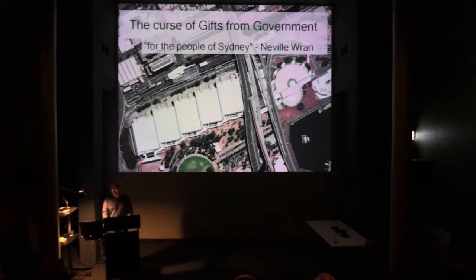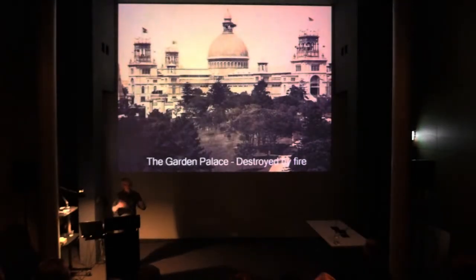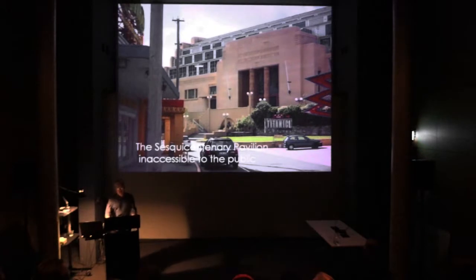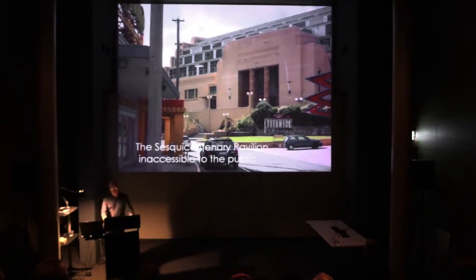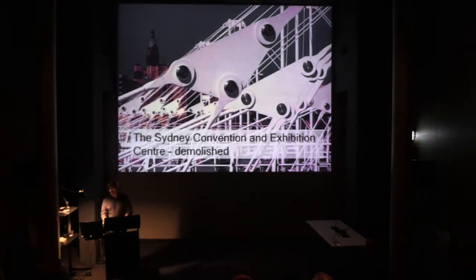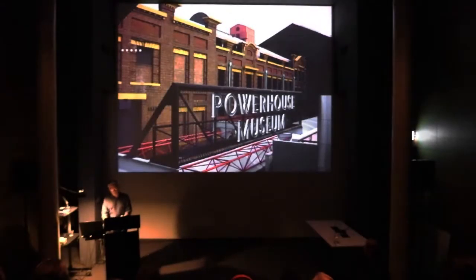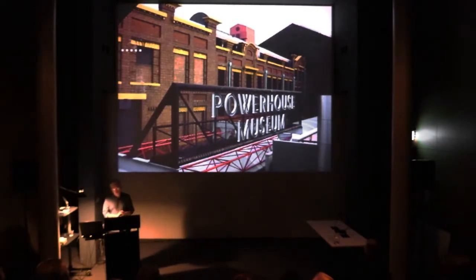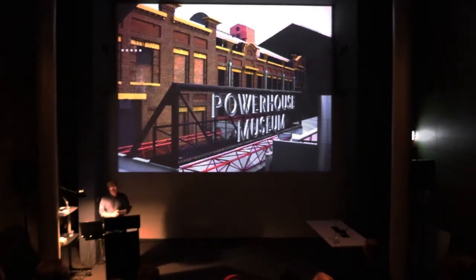Firstly, the Convention Exhibition Centre. Before that, the Garden Palace, which was also a gift to the people of Sydney, which we can't visit, obviously. The Sesquicentenary Pavilion at Moore Park, which was built as an exhibition centre in a way, for us as a present to the people of Sydney, is no longer publicly available. If you wish to see the stained glass, you can do so behind a security gate, if you're lucky. And of course, the Convention Exhibition Centre, which is now gone. I was having a look the other day in the archive of the Sydney Morning Herald, and the words that we used to open the Bauhaus Museum doesn't look good.